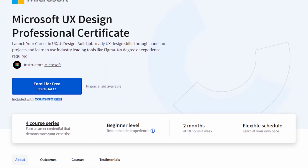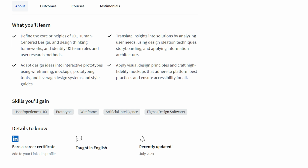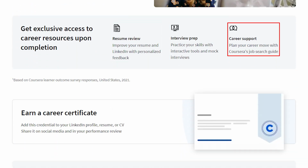When it comes to what you'll learn, you are going to be learning really valuable skills. When it comes to the skills you'll gain, they're going to teach you user experience, prototype, wireframe, artificial intelligence, and Figma. On top of that, you also get a resume review, you get interview prep, and you get career support.